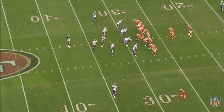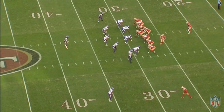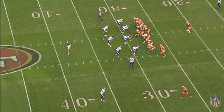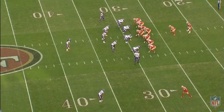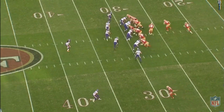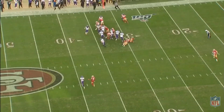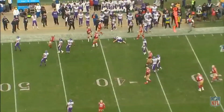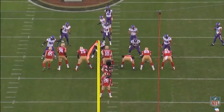Now, this play to me was a thing of beauty. The 49ers had a huge day running the ball, 186 yards rushing, and this is one of the big reasons why. This is what it's about with the trenches. These guys got all over Minnesota when it came to the run game, and when you look at the end zone film of this and you see the angles that they're on, you see the takeoff that these guys have, the physicality that they use, it's just something that you have to be impressed with. So let's take a look at this end zone angle.